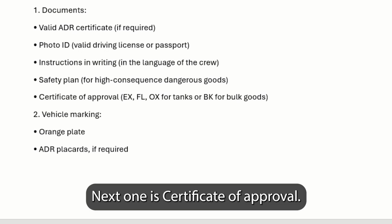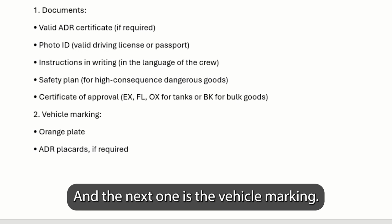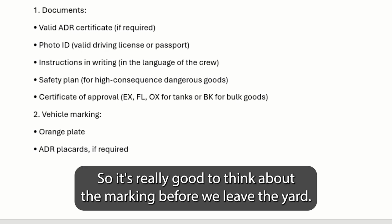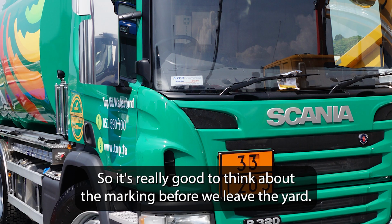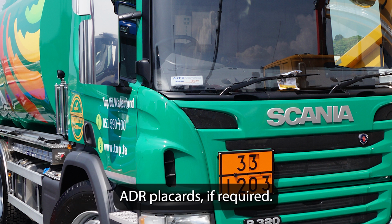The next one is the certificate of approval. That's for tanks or bulk transport. And the next one is the vehicle marking. So it's really good to think about the marking before we leave the yard. If we're talking about orange plates, ADR placards, if required.